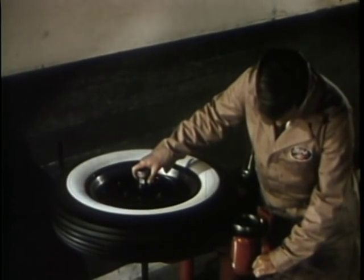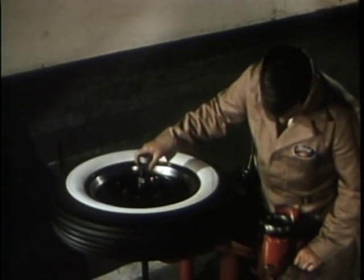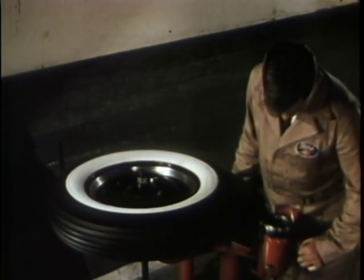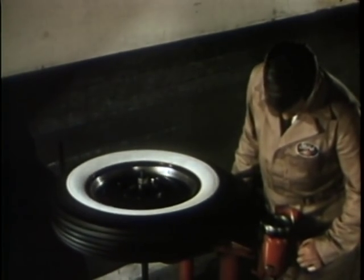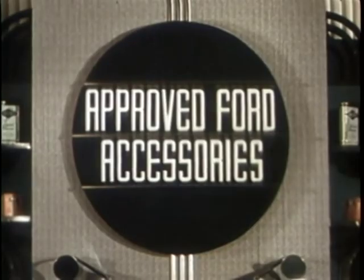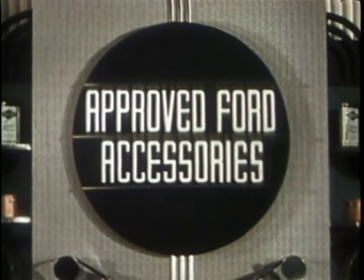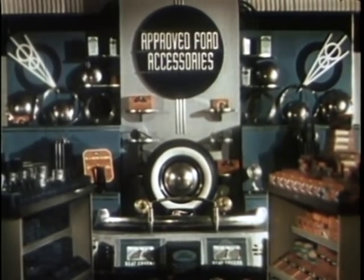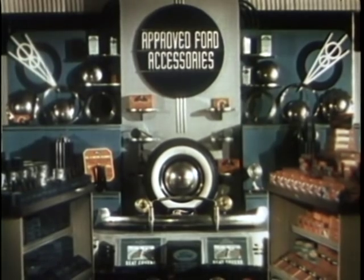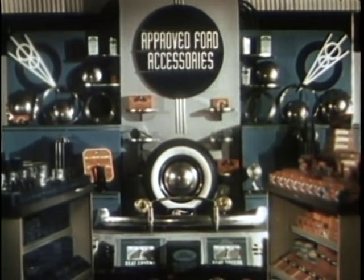And the dynamic balancer provides the same type of test through which the wheels and tires of new cars must pass before they are approved by the factory inspectors. Behind the trained service organization with the specialized and precision equipment is a supply of genuine Ford parts readily available to allow performing any operations necessary in a minimum time. And now, we'll let the Ford parts speak for themselves.